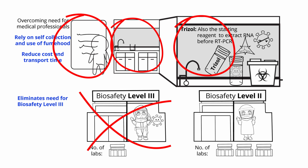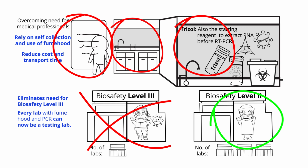Potentially, every lab that has a fume hood and a PCR machine can now be converted into a COVID-19 testing facility, or in fact, any other type of pandemic testing facility. Pretty cool, huh?